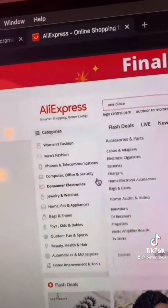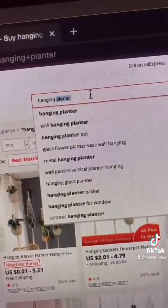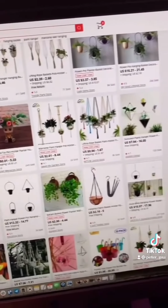Then head over to AliExpress.com. Type in that product in the search bar. And now we can see that we can find the same exact hanging planters for literally a few bucks.